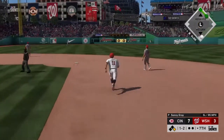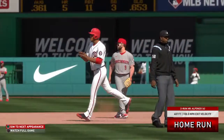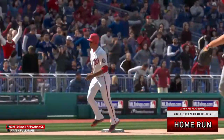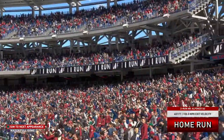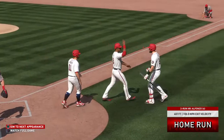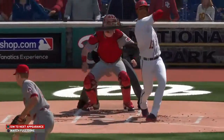Hit high and deep to left field. Left fielder looking up, still going back. Gone! It's a two-run shot to straightaway left. 6th home run on the season for him, and that lead is trimmed to 7-5 here. That's dinger number 6 on the day between these two lineups.